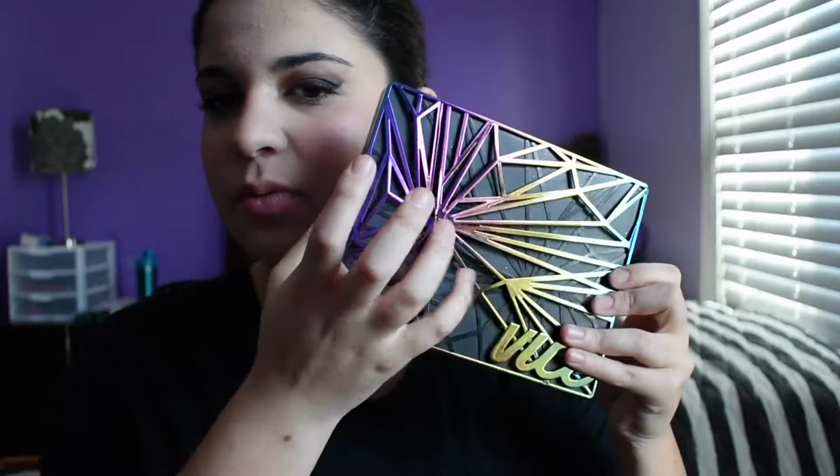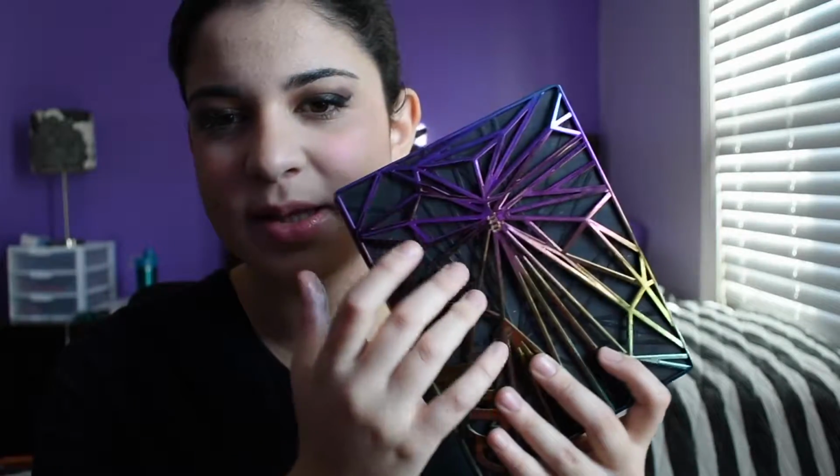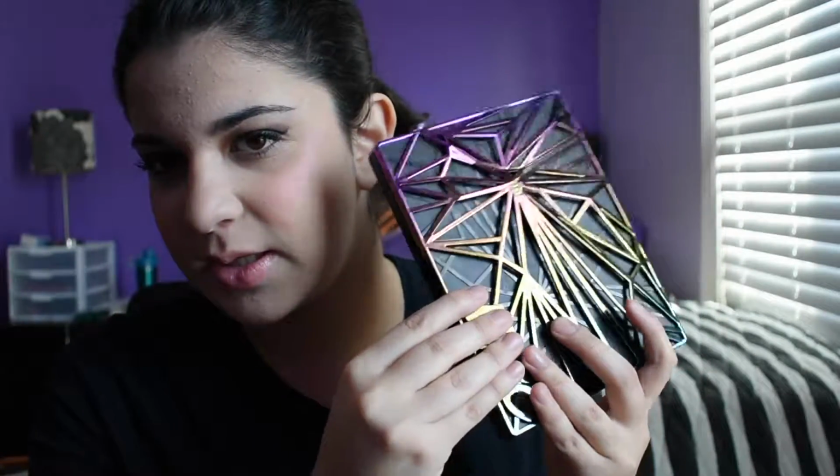Okay, first off is best packaging, and I decided that I would choose the Urban Decay Vice 4 palette. I think it's the Vice 4. I really like how it has this shattered glass type look on it, but then it also has this rainbow coloring on it, and it really reminds me of when there's oil in a parking lot, on the ground in a puddle, and you can see that rainbow type film over it. Even though it's really disgusting, it's also really pretty at the same time, and the colors just really remind me of this.